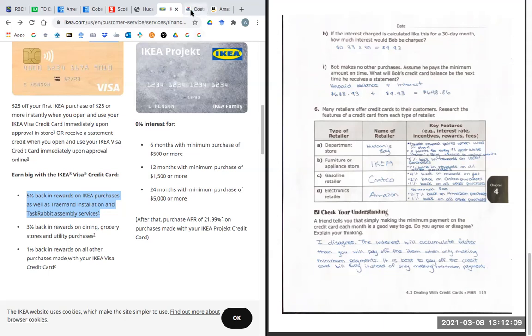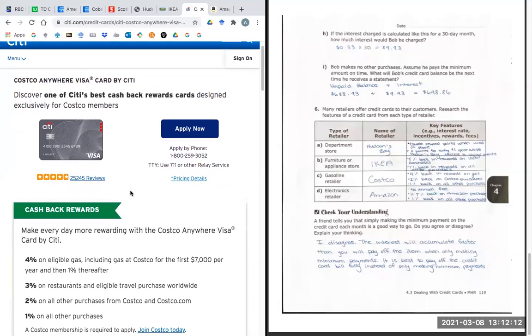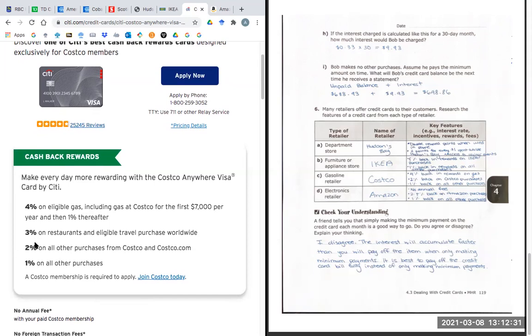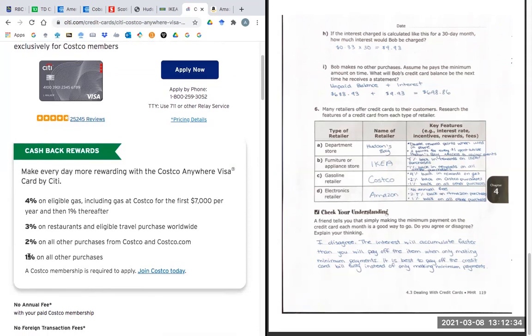A gasoline retailer, well, Costco is an example of that one. Costco does have a gas station at their big box stores. So if you were to get the Costco Anywhere Visa card by Citi, some of the rewards here are that you get 4% back on gas, 3% back on restaurants and travel, 2% back on purchases from Costco and Costco.com, and 1% on all other purchases outside of Costco. So you always get some sort of reward or amount back that you can use and redeem towards future purchases.